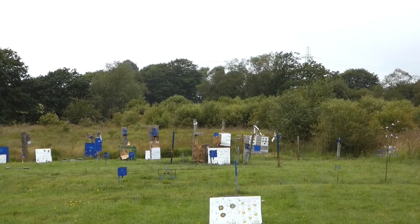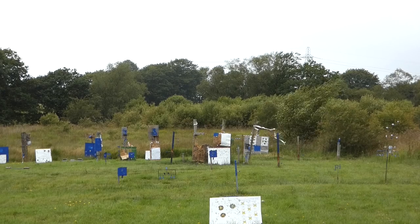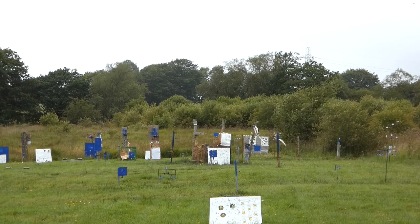As you can see, there's plenty of wind at the club today and it's not ideal conditions to be testing in, but I'm going to stick some cardboard out at 30 yards and I'm going to shoot a group and see how they perform.